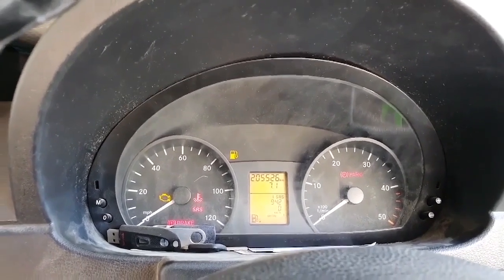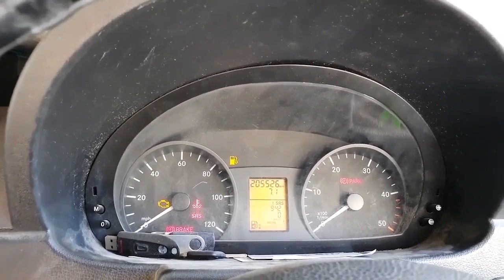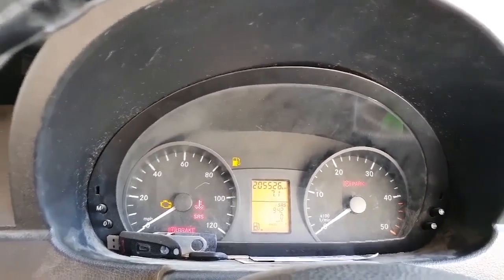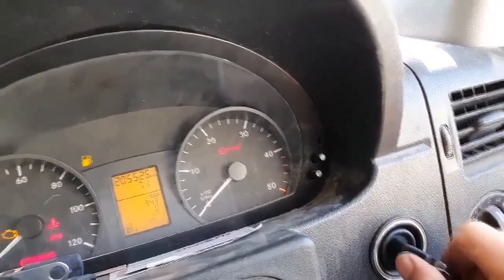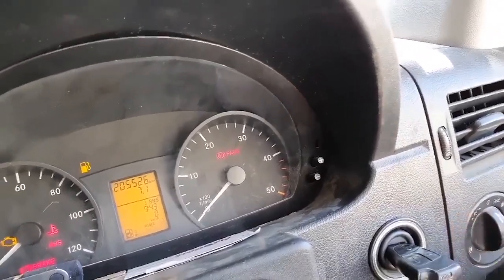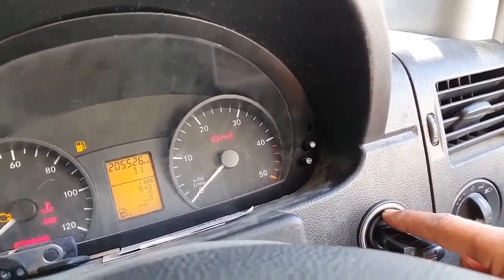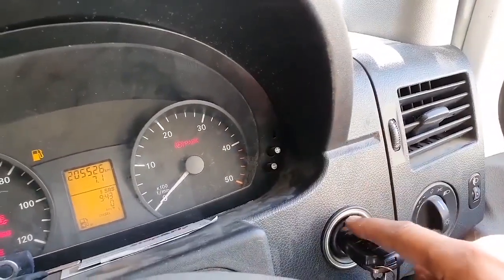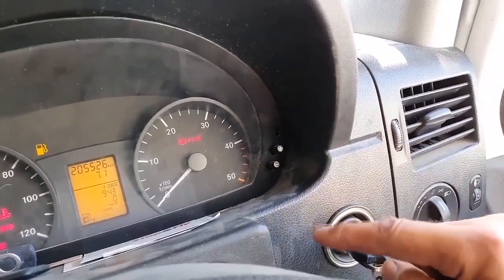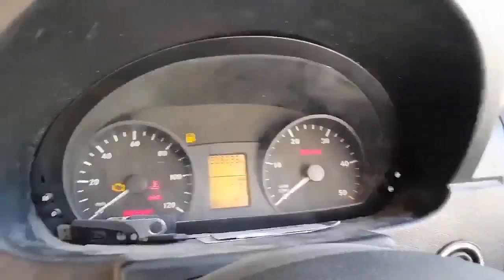Now, bear in mind, heat makes certain things expand when they're hot, and when it's cold, they contract. So the other thing I thought about is maybe the ignition switch. When I turn it to crank or start the car, it doesn't send the voltage to the starter module. So there are two possibilities here. Either the ignition switch is faulty and it doesn't send the voltage to the starter motor, or the starter motor itself is faulty.